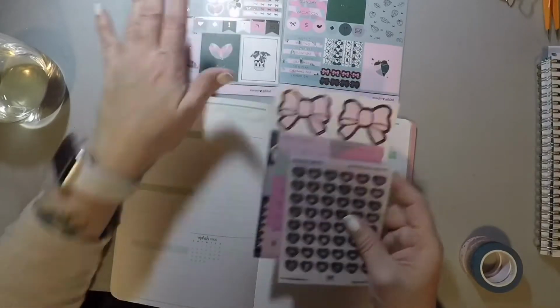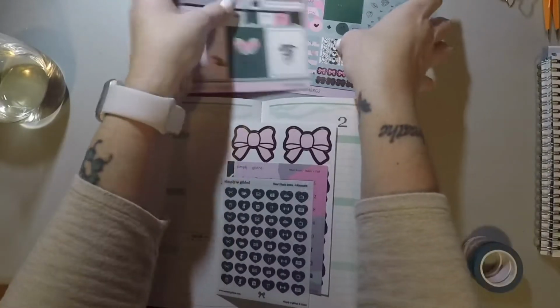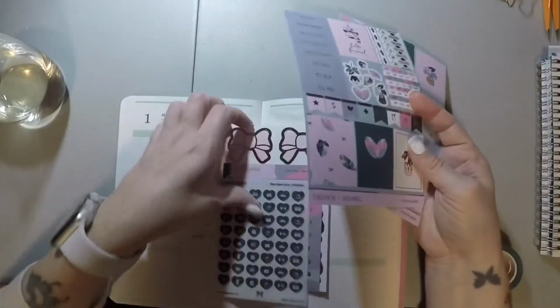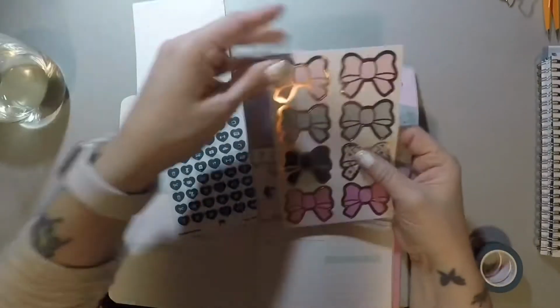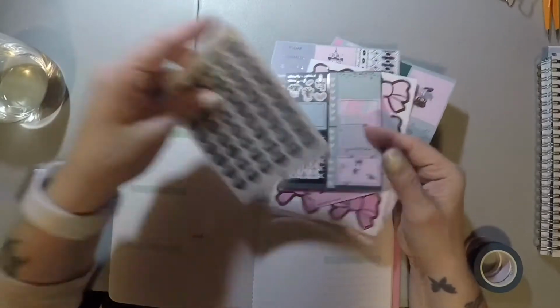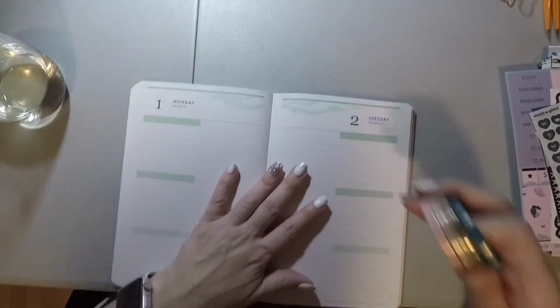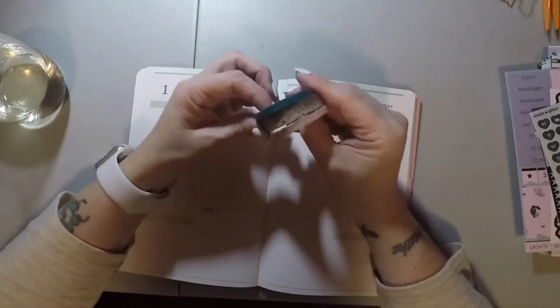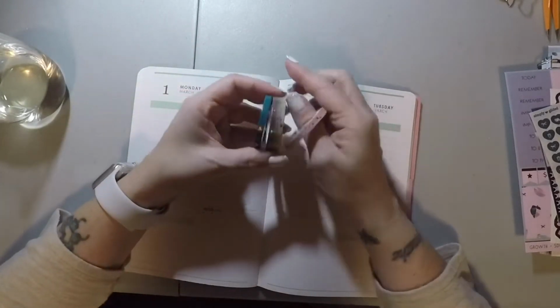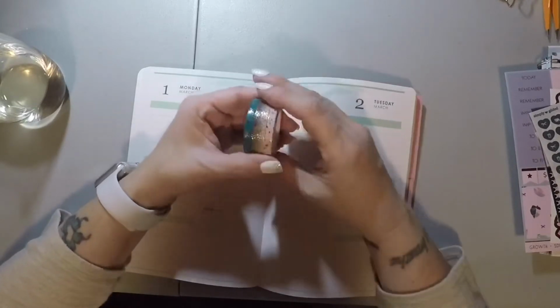These are the two sticker sheets, like the full boxes and stuff. Then I've got some sticker seals, the date covers, and then all the extras, so you guys know the drill. And then I did pull out these washies to potentially use in my kit.